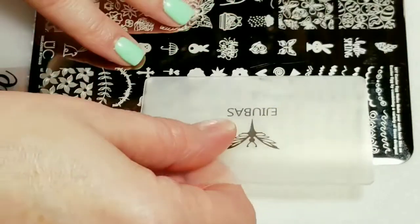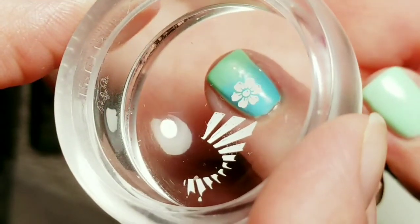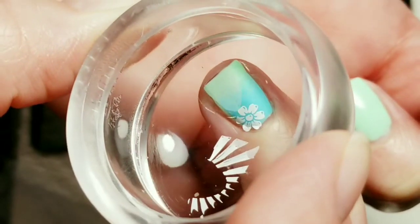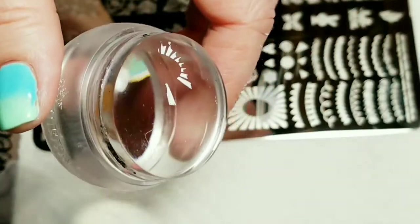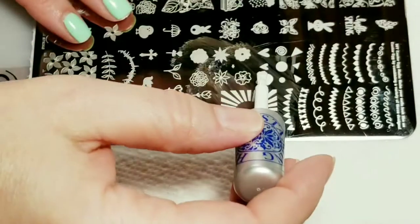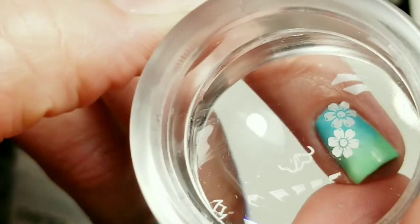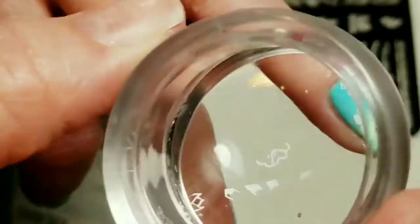And I have my Ajubis scraper right here. That picks up really good. And I'm just going to make some random flower stamps on my nail. Don't worry about that. We'll clean that up later. These are going to look so cute.